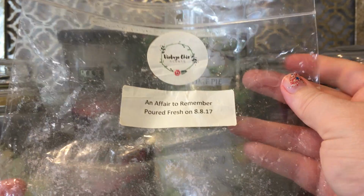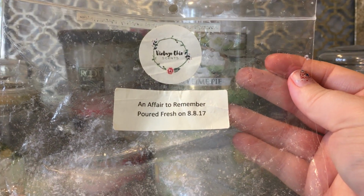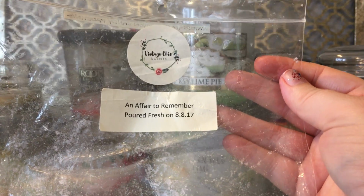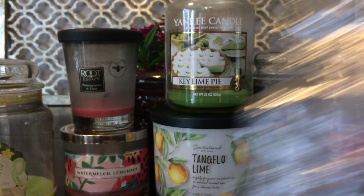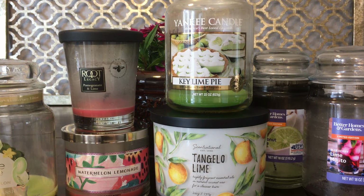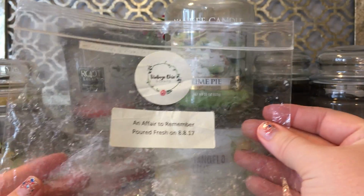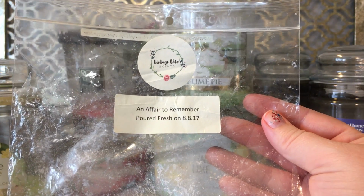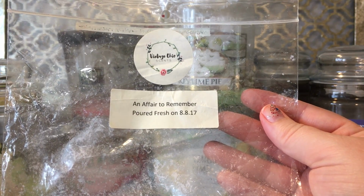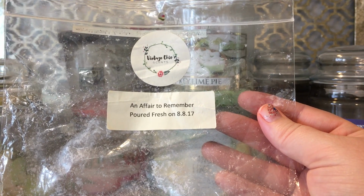Okay, and this bad boy is old. This is An Affair to Remember from Vintage Chic. And I know that there is watermelon in this. What? Watermelon cotton candy frosting. And it is amazing. I remember melting it last year, and I was obsessed. It was probably in my top 5 scents for 2018. And this year, sadly, now it's 2 years old, it just wasn't as strong. So I was kind of sad.